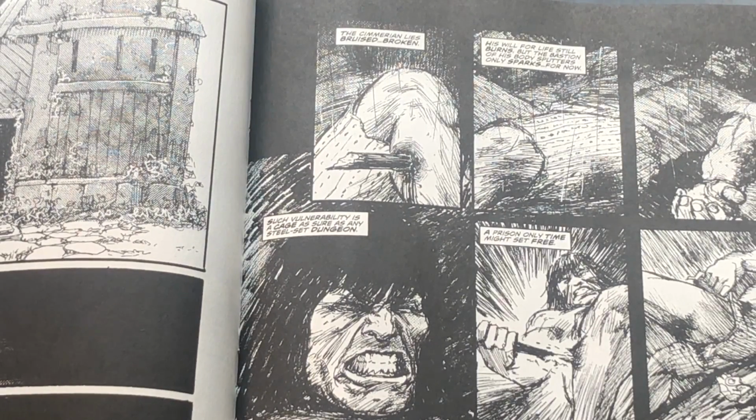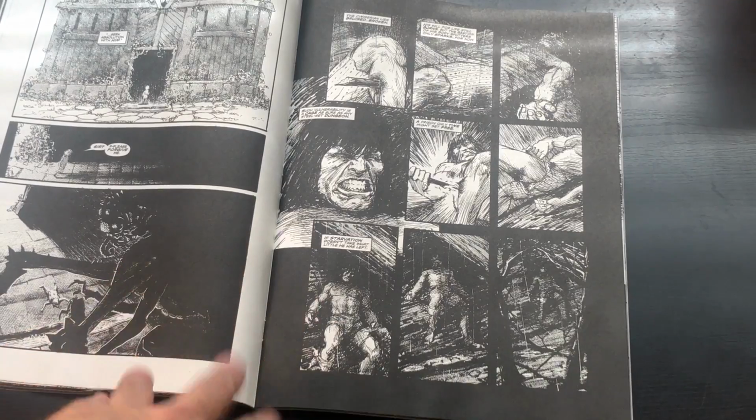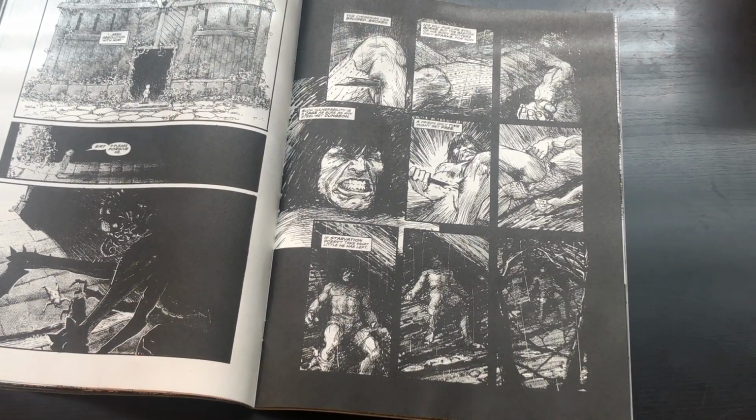And basically, if you want to know the rest of the story, I say pick up the book. But basically, he has to like heal himself, shore up his strength. He creates this relationship with this kid that's actually really great. It's really sweet. I would say it's paternal, between him and Conan and this kid. It pulls at your heartstrings, and then also it's got some great action in it.